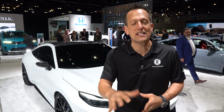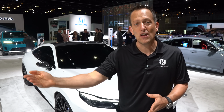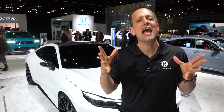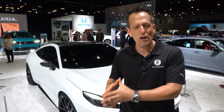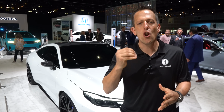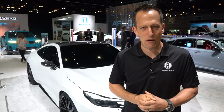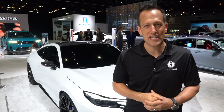Now, the great news is Honda has stressed it's not an EV. Like many people believed over in Tokyo that this was going to be an EV, it is not. Now, it does have an electric component to it. It's going to be hybrid power. So what I want to find out is if you're looking for a new sport compact car and you don't want to break the bank, is this going to be worth the price, the new Prelude, when it comes to efficiency and driving experience? Let's dive in again and take a closer look at this Honda Prelude.